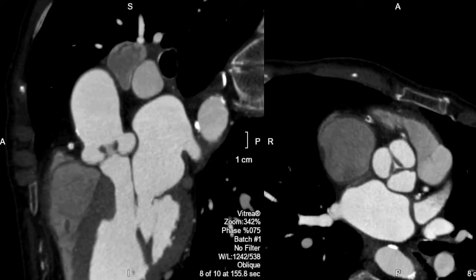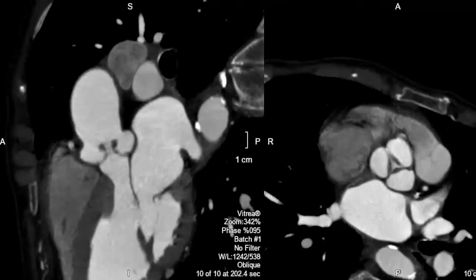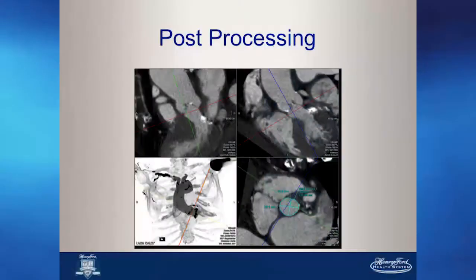Our aortic measurement, our aortic cines, they show us how the valve is moving. They show us, is it a tricuspid or a bicuspid valve? When we do our post-processing, we use what's called double oblique technique. We're obliquing to the cusps on our sagittal and coronal images. So it's not just a straight cut.